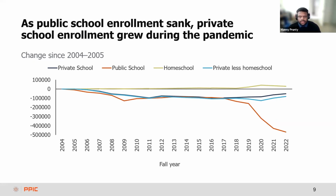And in this dark blue line, I'm showing the change in private school enrollment. Up until 2019, private school enrollment saw a decrease since 2004-2005. However, during the pandemic, it did see a relative increase in enrollment, and this is also true for homeschool. So we find that private school did account for some of the change in public school enrollment. However, it only accounted for about 9 to 10%, so it had a small role to play in the change.